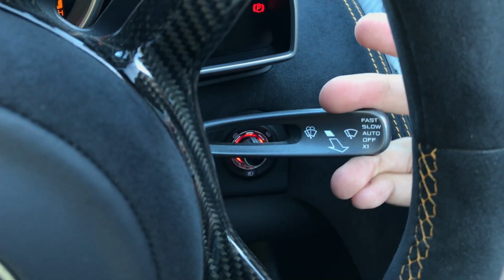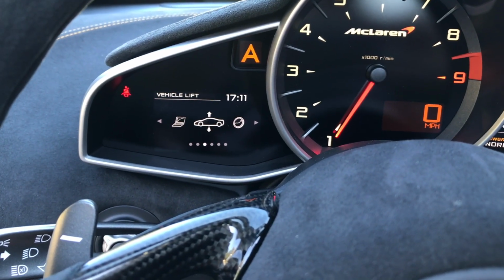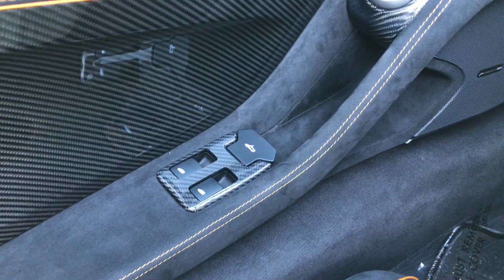I also like the gauge cluster, which is configurable on the left, and you can scroll through a lot of different menus and screens using a little stalk that's mounted on the left of the steering column below the turn signals. To get out of the 650S, there isn't a traditional door handle.